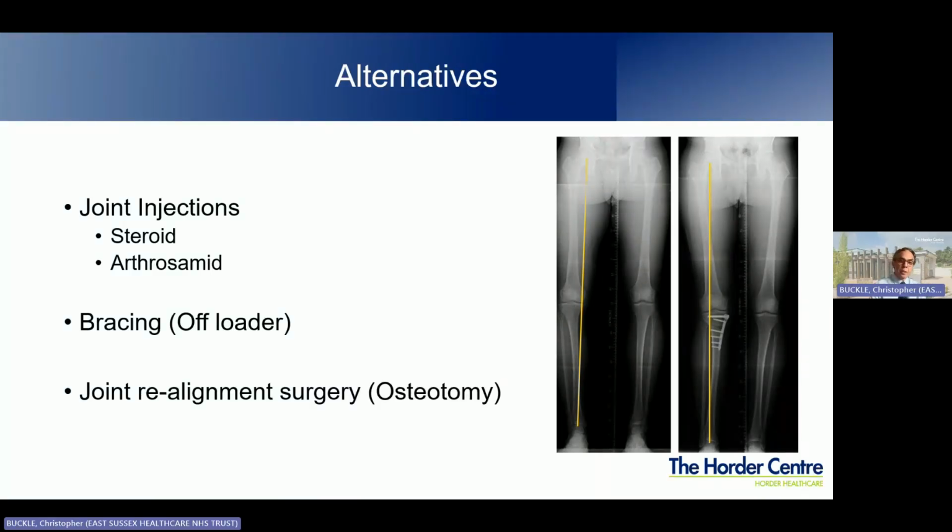I've written here there is alternative joint injections, and you may go do some reading, you may talk to lots of other people about different sorts of injections. The reason I've only put two here is because most of the evidence that we're starting to see around some of the other injections, such as hyaluronic acid, there's trade names for that, such as Synvisc, are actually starting to show they probably don't work as well as we thought. And most insurance companies have stopped funding hyaluronic acid injections, and certainly the NHS no longer funds hyaluronic acid injections. Arthrosamid is there, and that's actually a relatively new injection that functions not in a hugely dissimilar way to steroids, i.e. it reduces pain, but the intention is for pain to be reduced for a more prolonged period of time. And I'll talk about that again in a moment.